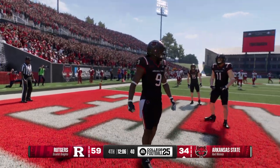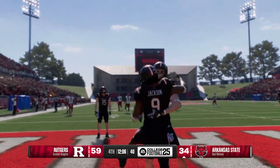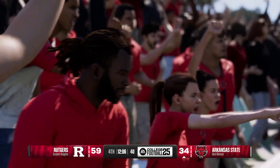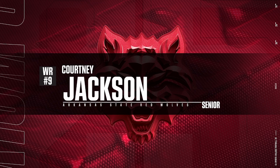And listen, maybe this helps next game, right? Like, we're trying to find a rhythm, find something that works, find somebody to go to. And this offense is struggling. You're down by a lot, but I like that they continue to fight.